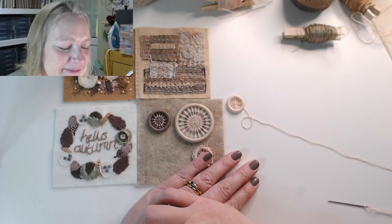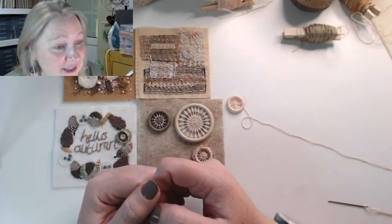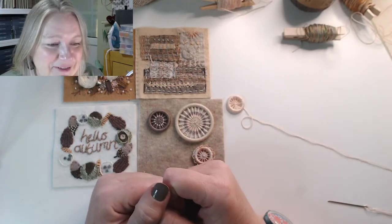We're having fish stew for some reason. I don't even like fish. I don't know why I'm doing that to myself, but that's what we're having for tea.